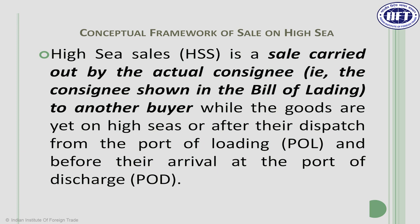There are certain conditions that this transaction must take place on high sea. We have already discussed, and let me explain that the ownership of the title, ownership of the cargo, must be transferred to these prospective buyers before this cargo enters the territorial water of the country of import.